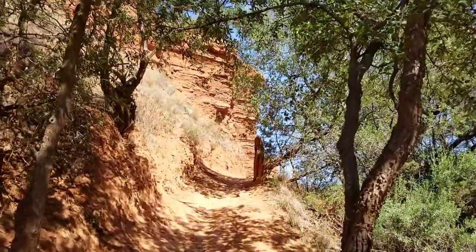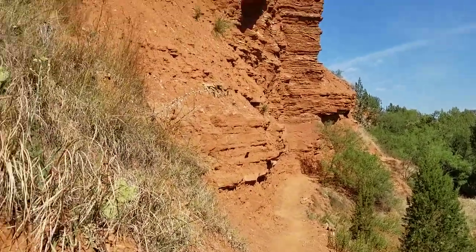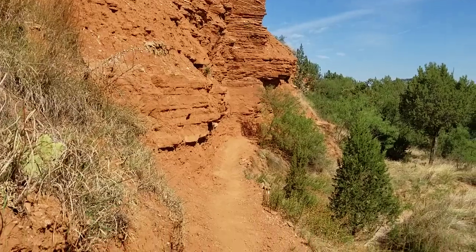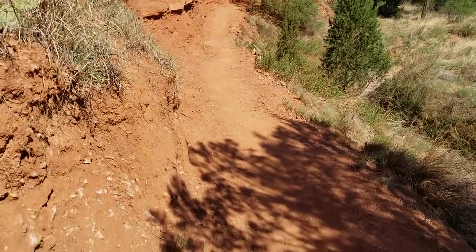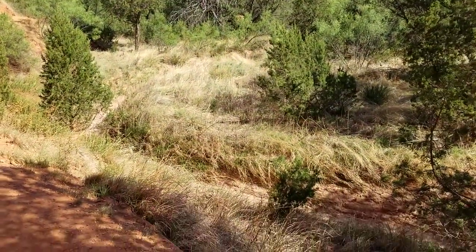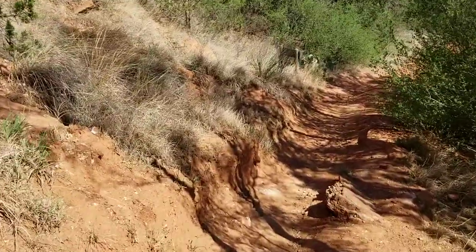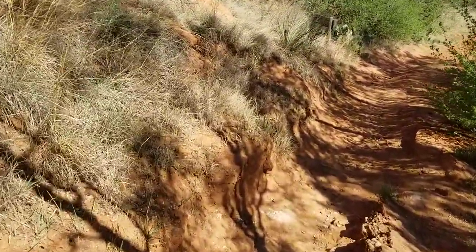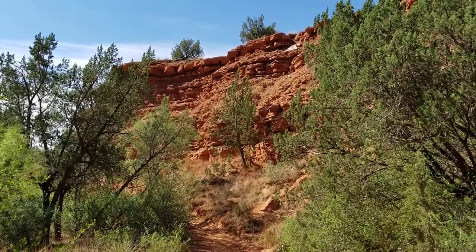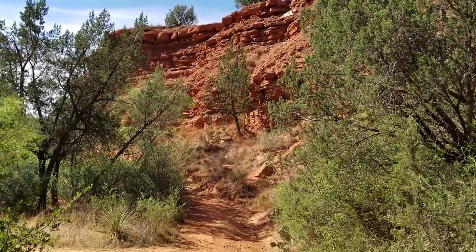I'd like to see if I can get some of this ledge up here to show you. Up here you're at about 3,500 feet. I mean at Palo Duro, up at the rim. They said you might feel the altitude a little bit when you're walking, but I really haven't felt it. I haven't noticed it. So here it is from the other side. I think it's very pretty.